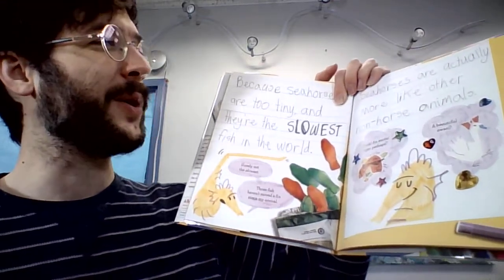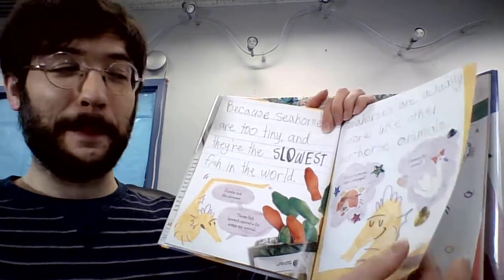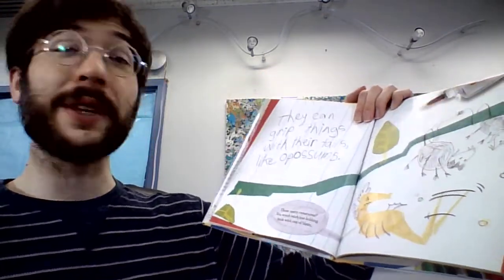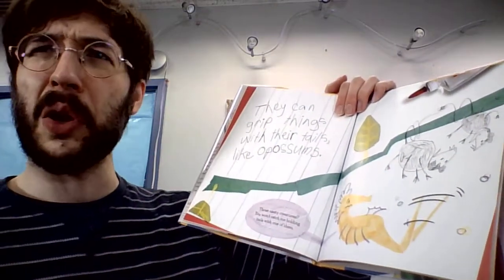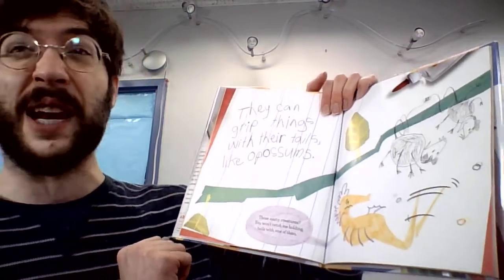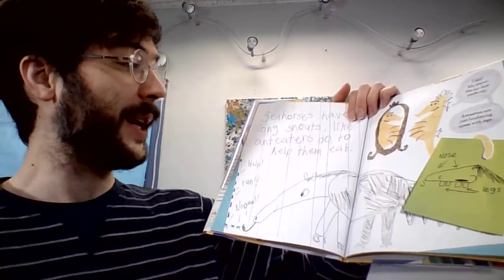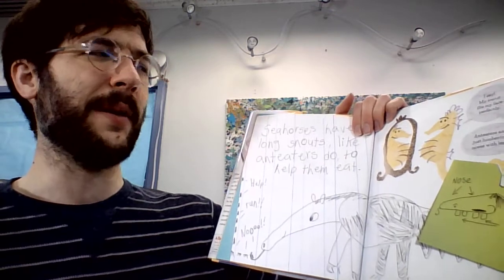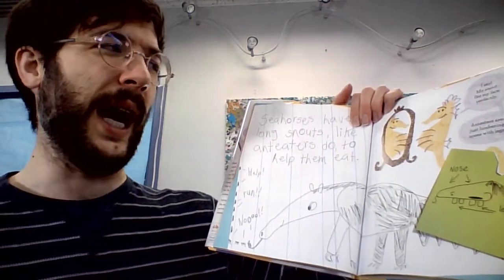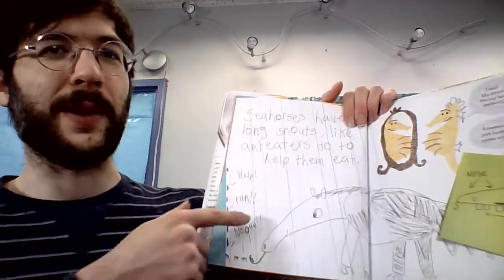Seahorses are actually more like other non-horse animals. Ooh, an exotic tiger, perhaps? Or a beautiful swan? They can grip things with their tails, like opossums. Oh, those nasty creatures! Oh, you won't catch me holding tails with one of them. Ugh. Seahorses have long snouts, like anteaters, to help them eat. I say, my snout fits perfectly on my face. Anteaters are just lumbering noses with legs. Look at all the little ants down here.